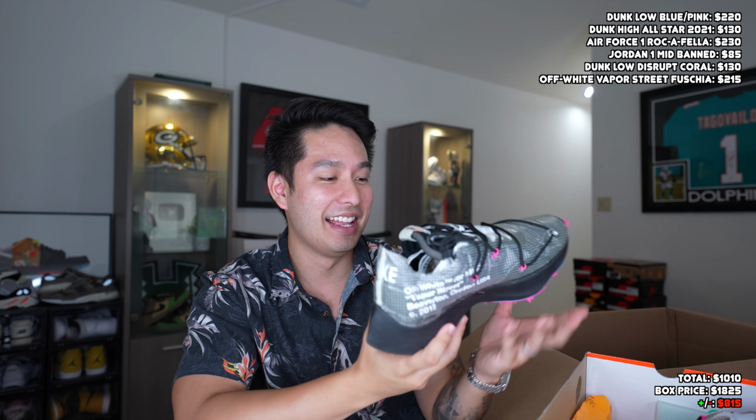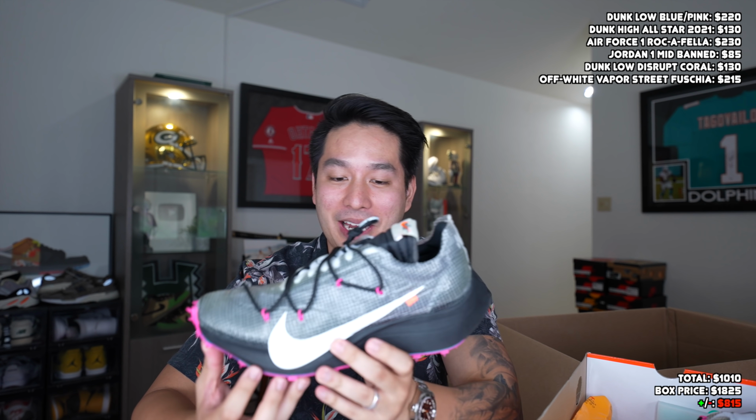I have had the hardest time selling these. And it wasn't this particular colorway, but I'm sure this one will not move that well either. Because even though it is an off-white collab, it's so outlandish of a colorway and concept of a shoe that not too many people buy these, I guess. Even if it's going for under retail. That's how hard of a time I had selling this.